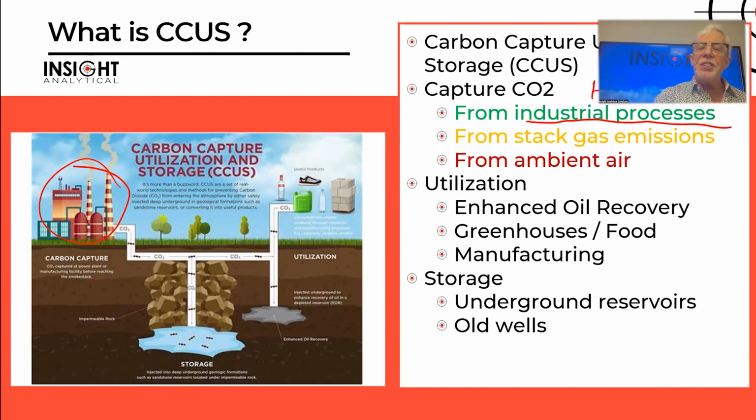With industrial processes, especially ones that run at higher pressures, it is easier to do carbon capture if the CO2 is at high concentration and at higher pressures already. Because we're going to talk a bit on the next slide about how we actually do the capture. And it works better at high pressures and high concentrations. So it's easier from industrial processes that have some pressure to them. Stack gas emissions often at least have high CO2, even though the pressure is lower.